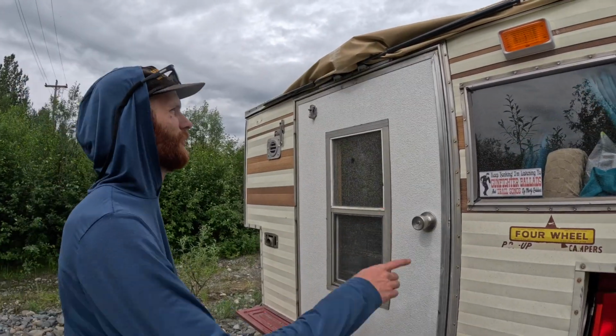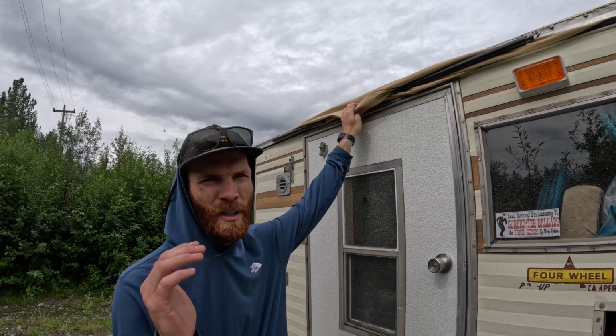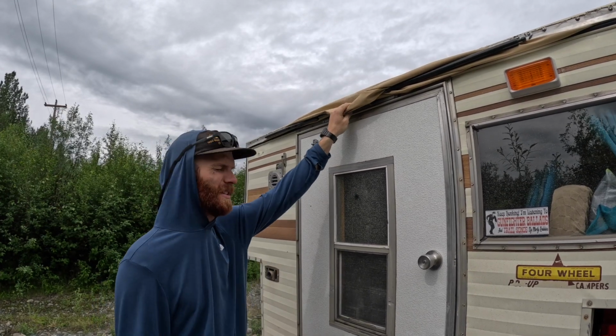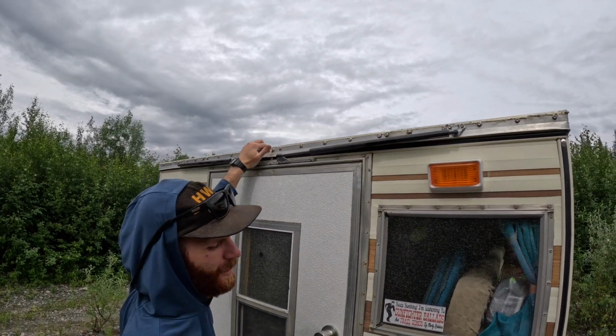So we'll shut the door, and you can see the canvas is sticking out here. This canvas is actually supposed to have a bungee cord that attaches it to the lift plate, so when it folds in, it pulls the canvas in. Our camper is old, and I didn't know that, and so it's broken. But if we ever replace the canvas, that's something we'll address. So we got to make sure the canvas is all hooked in there.